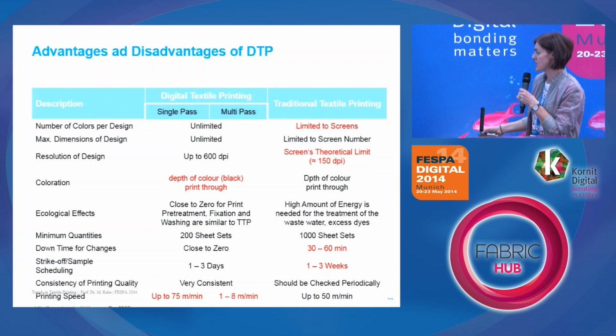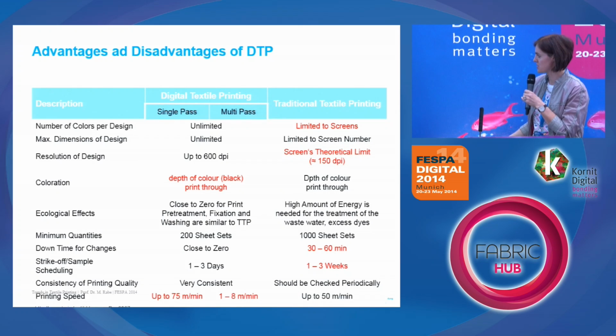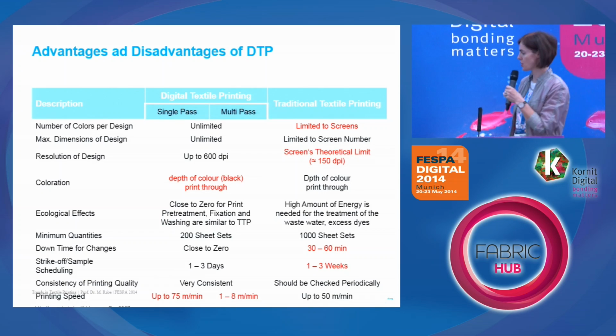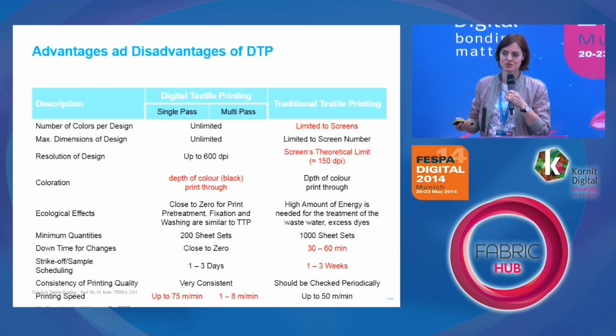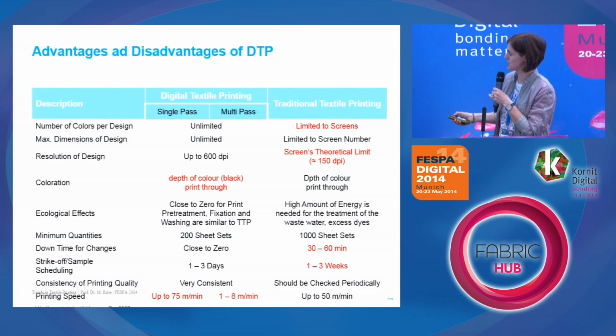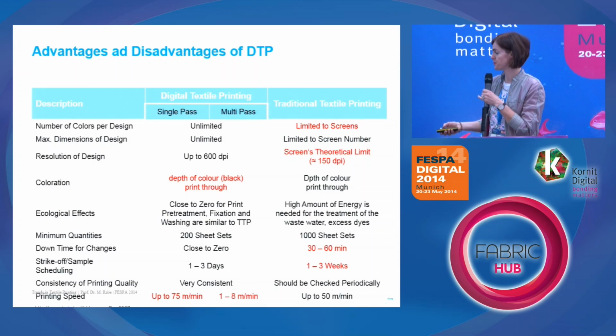The downtime for changes, definitely a problem for the traditional technology and a superb plus for the digital way. And on the bottom, you'll find here printing speed, which is still on the disadvantage side for the digital print, and the major plus for the traditional. So in future, we will definitely have both technologies, and we have to sort out which advantage speaks for this technology and which for the other. So be able to do both.